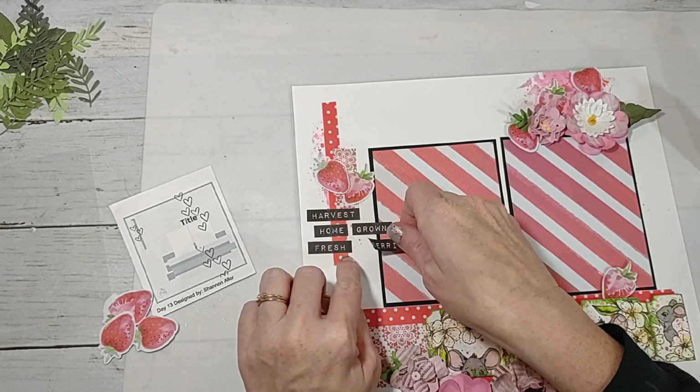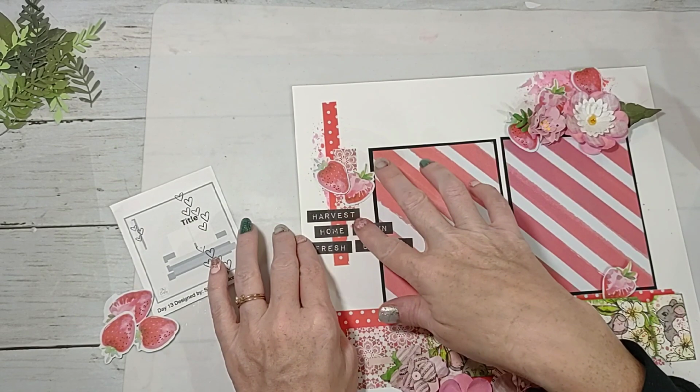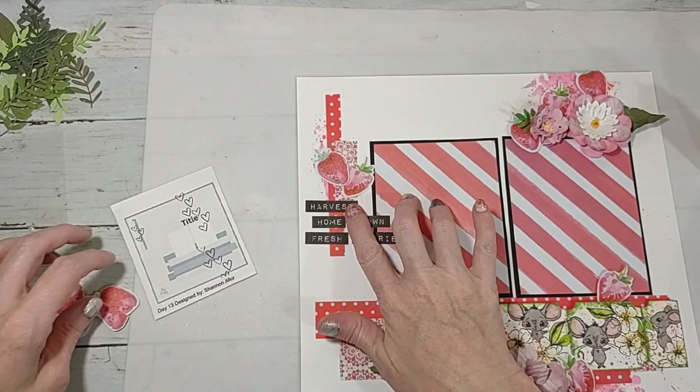Normally, I like a big title, but this is okay. And I'm sorry if my head is in the way. I'm trying to see how to line it up good. Okay, so I think that's going to be the layout.